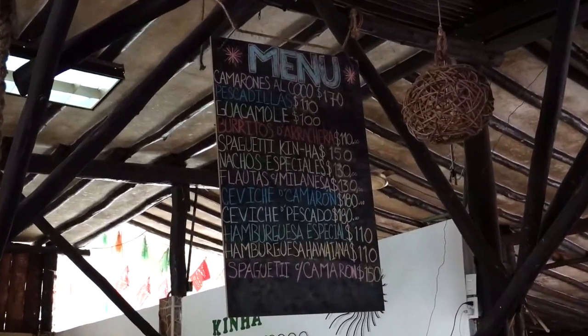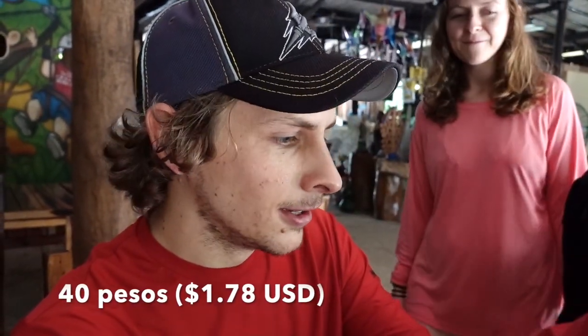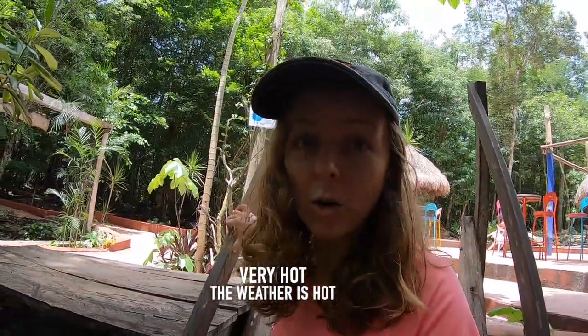So now we're back at the first cenote area where there's also a restaurant and they serve like drinks and stuff. So I got a margarita for 40 pesos and a Coca-Cola for 20 pesos. Now that we're back at this cave cenote, I think I'm just gonna get down here and dip in a little bit to cool off because it is muy caliente, hace calor.